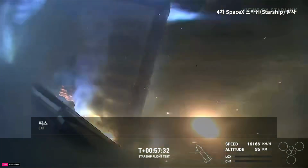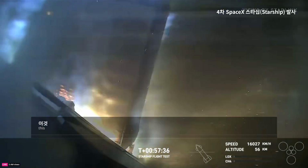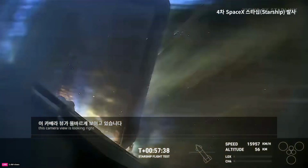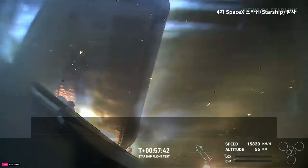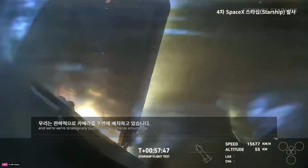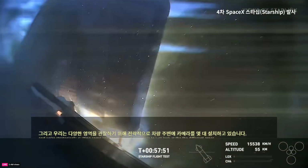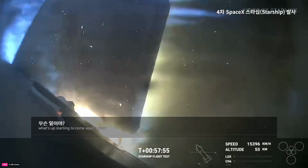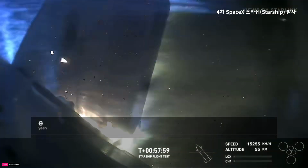External temperatures are starting to come down. Again, this camera view is looking right at one of the forward flaps. And we're strategically putting some cameras around the vehicle to just look at the different areas. It looks like we've got the flap starting to come apart a little. Yeah, it does appear that we have a little bit of burn through there.